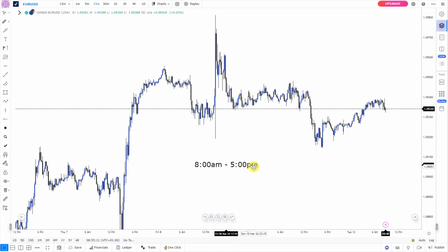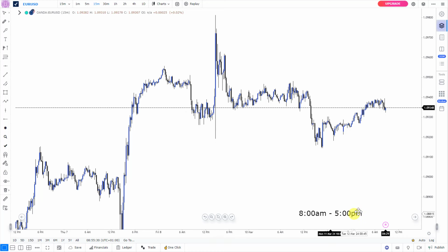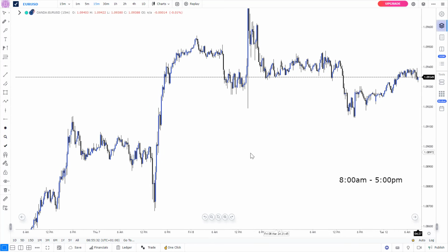So this is time for the London session. London session is between 8 a.m. to 5 p.m. So with this strategy, you can always get your entry between 8 a.m. till 5 p.m., and you can actually hold it till after the New York session. You can hold it once you've gotten your entry between 8 a.m. till 5 p.m. So this is the time zone right here, so just have it in mind.